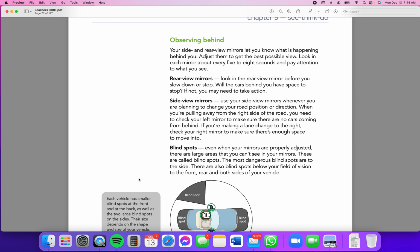And that is so important because there's been a couple of times where I've just gotten a weird feeling and I double checked and I see someone that was in my blind spot like 3 seconds before. And of course, you don't want to hit anyone.